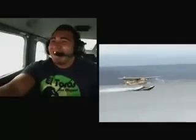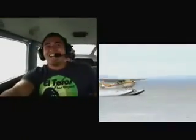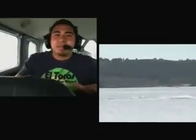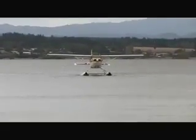Whoa, just hit the water. Oh my God. It's the most out of it feeling. It's not like wheels touch down, it's just like going on ice cream. There's nothing like it. Float planes are the bomb. You can get to places where normal planes can't.